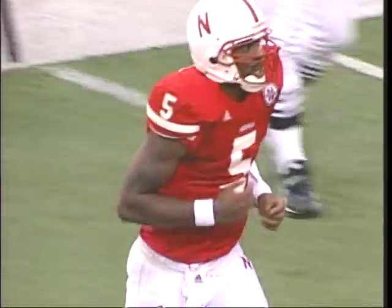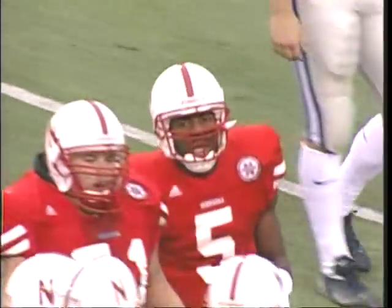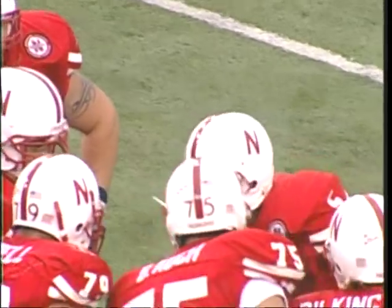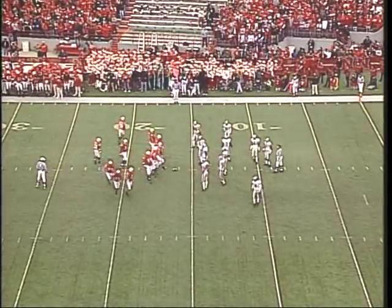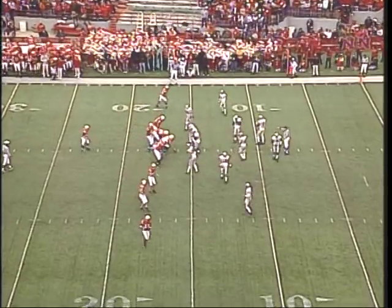Erickson, and Sewell. Don't forget how hard he is to bring down. 6'2", 220. The fifth-year senior is a very hard quarterback to bring down. He's a great running quarterback when he can get his body on you.